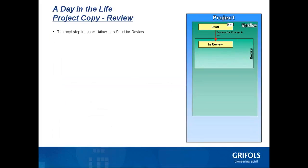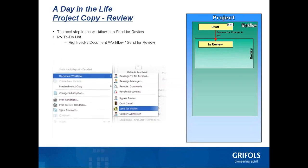The next workflow step is send for review. From my to-do list, in a right-click, we access the document workflow menu. Notice throughout the workflow that the choices in this menu are limited to what the user can do at that time. And it really cuts down on mistakes. The steps are pretty much go forward or go back, and you only have those choices when you're in that particular state. So we select Send for Review.